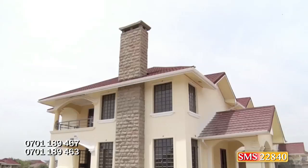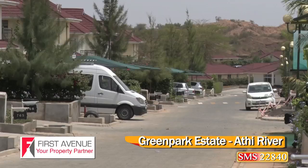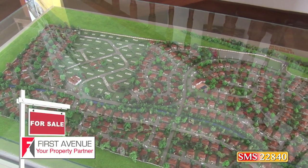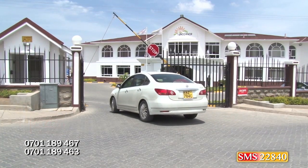So that has been a great selling point, because people have come from estates where they started well, and then extensions here and there, and it ends up polluting the estate. So Green Park, we've put that into place as we were beginning, to make sure 20, 30 years down the line, your home, your compound, your estate maintains the same uniqueness.